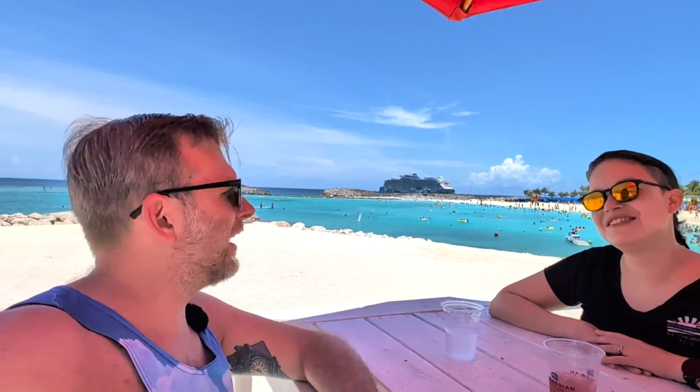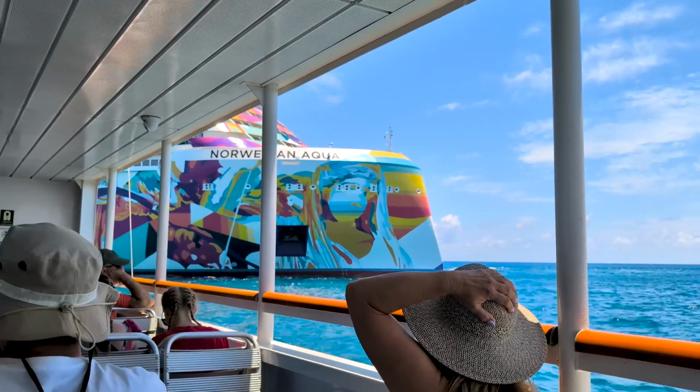Grabbed a drink over at the Bacardi bar. This island, Great Stirrup Cay, you can see Aqua behind us. We tendered in. However, that won't be the case for much longer, and I'm really glad, actually. In fact, let me spin this around so it's easier for me to hold the phone. With larger ships, larger capacity ships, tendering is just kind of a burden.